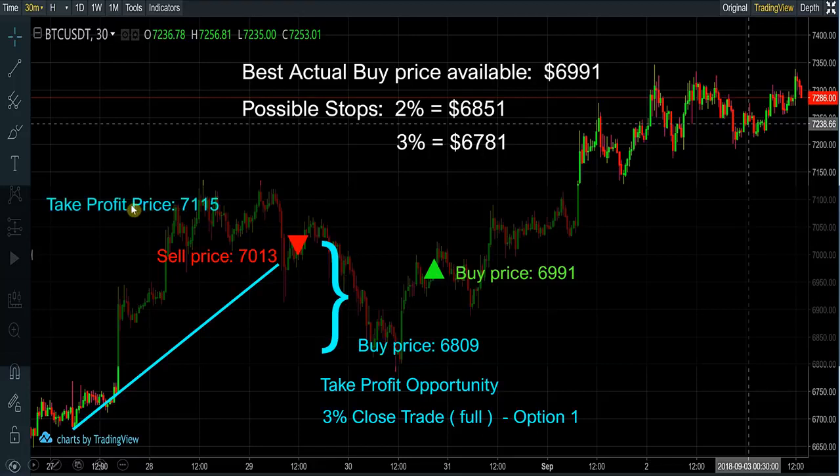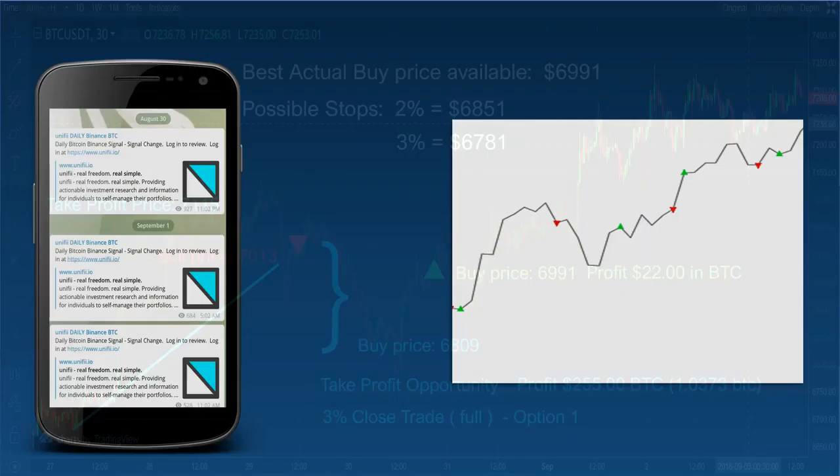Remember that our original take profit level was 71.15. So from 71.15 to 68.09, and the other half from 70.13 to 68.09, gives us a profit of $255, which allows us to buy 1.0373 BTC. So we've already gained BTC, and it's only the second trade of the week. The profits from the signal is still $22. Still a winning trade, and I am happy with any winning trade.